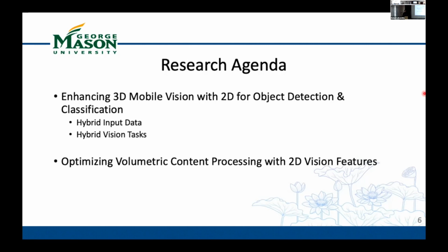Another dimension of fusing the 2D and 3D vision is to apply different vision tasks to achieve the desired balance between accuracy and computation latency. For example, we can use the 2D images for just the simple detection and then use the 3D point cloud for more accurate classification. Or we can use the 2D images for pre-processing so that it can help to reduce the 3D vision workload.